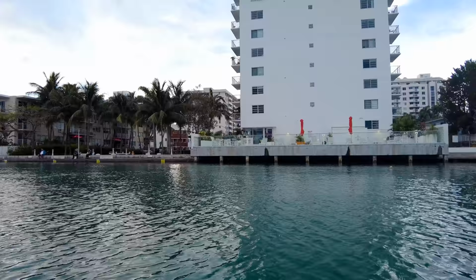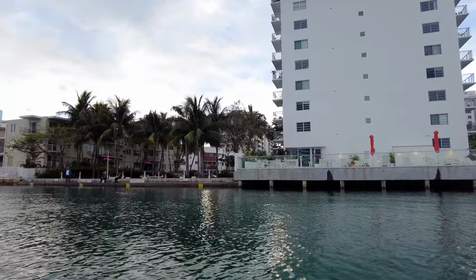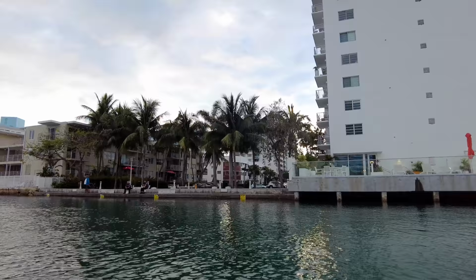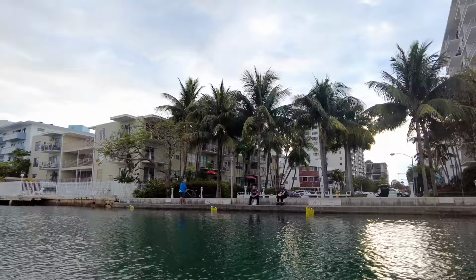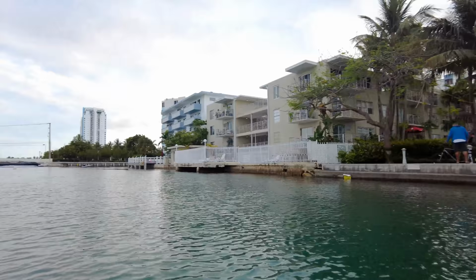All right, let's go back over here. Now, technically, if I wanted to do a tour, I can get on my scooter, have somebody jump back on this boat, and head to South Beach from here. Right? So this is off of a main street here. Not a main street, just a regular street. Look, somebody else is beating me to the punch. They're doing it!